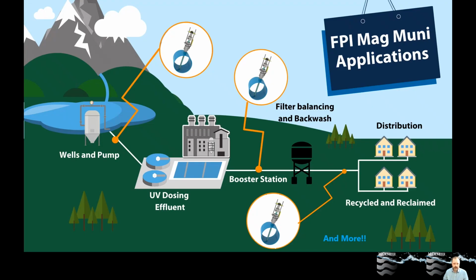One of the ways that McCrometer is helping us do some of those challenges and measure those almost immeasurable points from before, if we look at remote metering in terms of our aging application, McCrometer uses technology called the FPI, which is a full profile insertion flow meter, and it has the capability of almost being installed virtually anywhere. It can be installed right up into a remote reservoir location where we're getting runoff water. It can be used at the plant, booster stations, pumping stations, filtration, backwash, and all the way into our distribution trunk mains and our DMA areas.